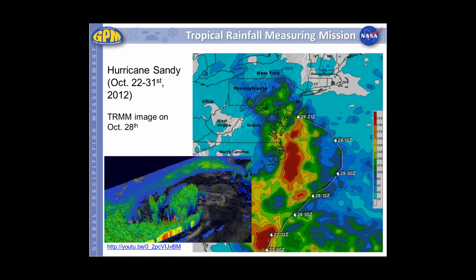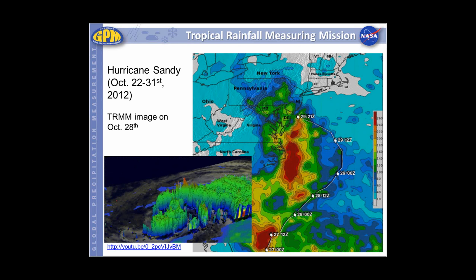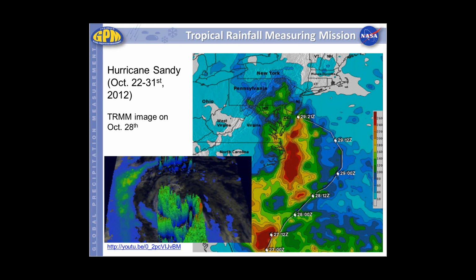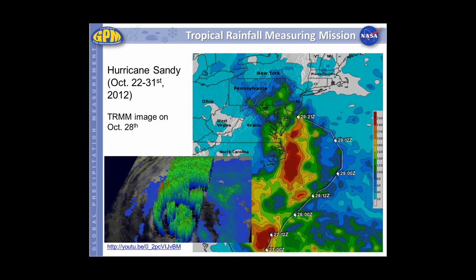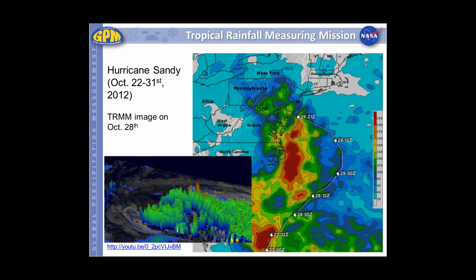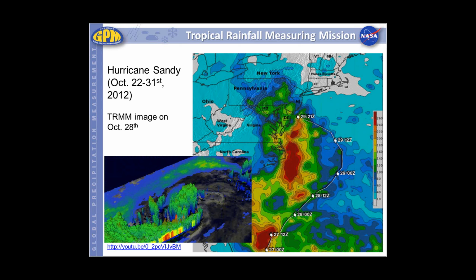One of the things that I think was not really well understood when TRMM was first conceived as a mission is the amount of information that would be used for understanding hurricanes and hurricane prediction. This is an example of Hurricane Sandy, which I'm sure all of you have heard of. It took place in October 2012. The big image shows the accumulated rainfall from this pieced together image of TRMM. It shows that the highest precipitation totals, in red, are off the coast of the U.S. And the white shows the eye of the storm.